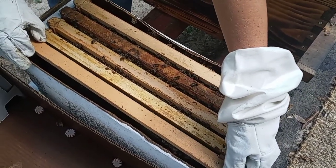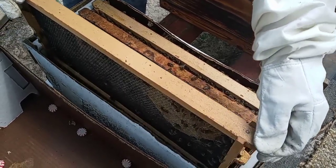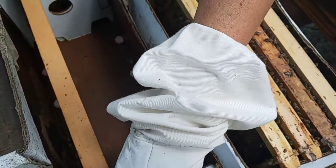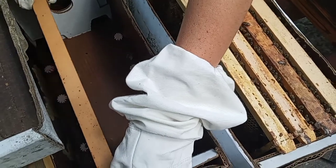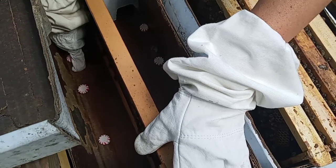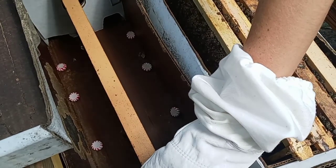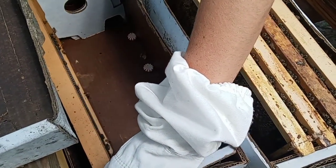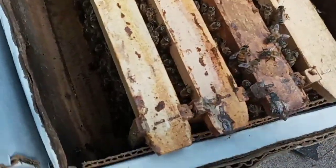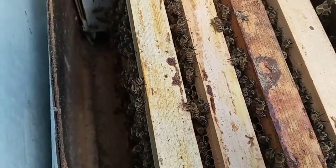Hey man. Oh, there's one in there. Come on, frame. Got him. I guess it's been a little while since we put any in here. But don't see any beetles running around or them really trying to corral any.